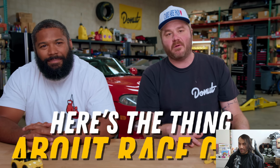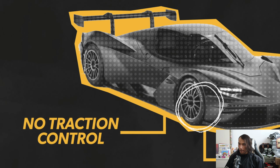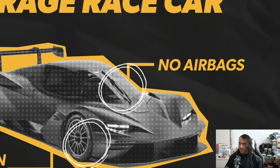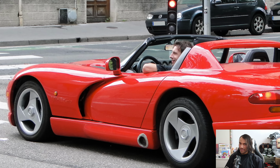But here's the thing about race cars. They don't have anti-lock brakes, neither does the Viper. They don't have traction control, neither does the Viper. Race cars don't have airbags. A V10 with no traction control and no airbags is very scary. These cars need your absolute undivided attention to keep straight.